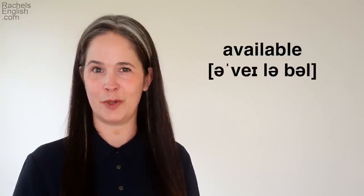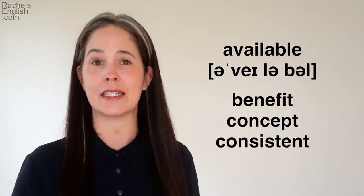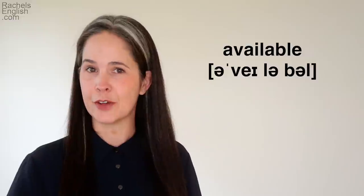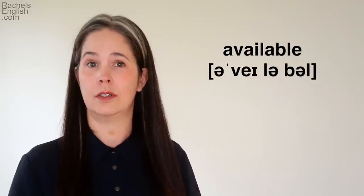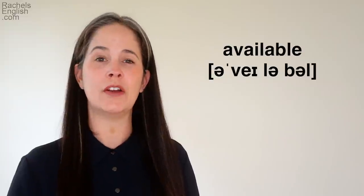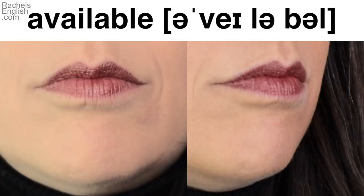Okay, we're gonna move on to the next word, that is available. And to give you guys a heads up, we're looking at benefit, concept, and consistent next. Available, just like authority. It's a four-syllable word with second syllable stress, and we have a schwa in the first syllable. Authority, available. Do you hear how the rhythm is the same? Da-da-da-da. Authority, available. Let's watch this up close.